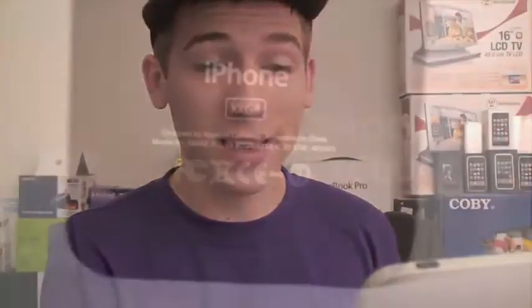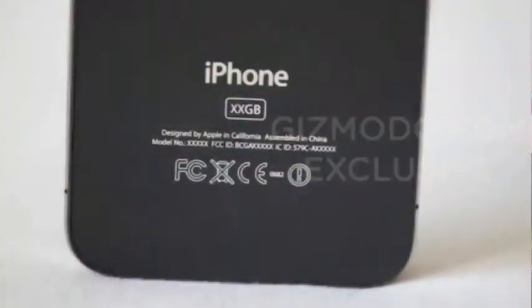So let's talk about the important stuff, the hardware specs. The phone measures 4.50 by 2.31 by 0.37 inches. It weighs 140 grams. The 3GS weighs 130 grams on a postal scale. The battery is 5.25 watt-hours at 3.7V, compared to the 3GS battery, which is 4.51 watt-hours at 3.7V. On the back of the phone it says XX gigabyte, but since they are unable to turn the phone on and actually use it, they can't see how much memory is on it.